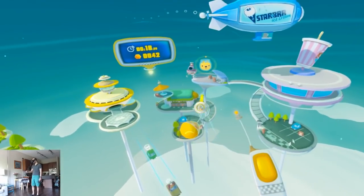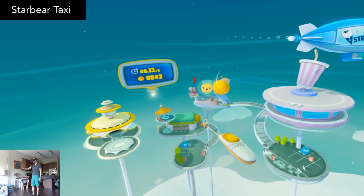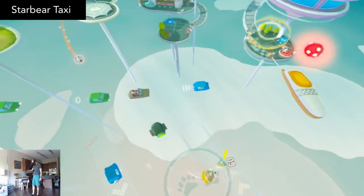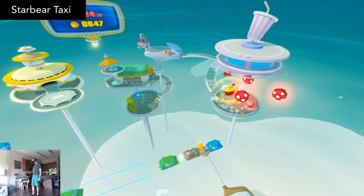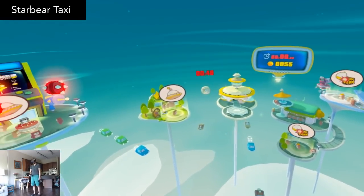And from the same developer, Starbear Taxi is a delivery game in which you need to deliver passengers and cargo to various destinations in a cute and charming world. You control your taxi by tilting your motion controller and propelling in that direction. It's pretty intuitive, you'll be up and running in no time.